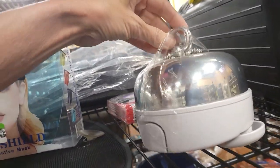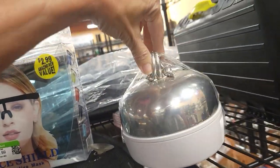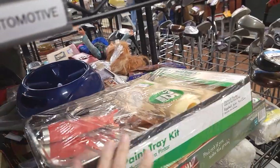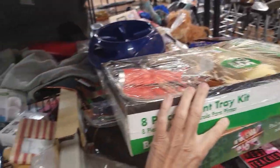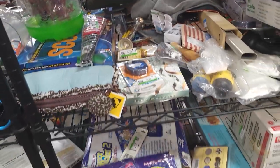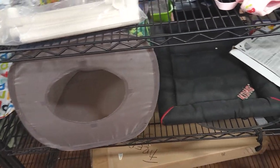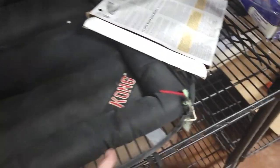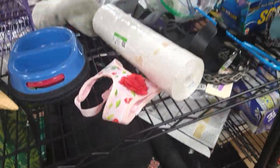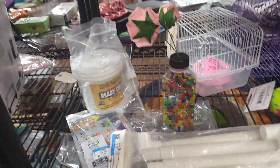What is this? I'm not even sure what this is. Got some mystery items tonight. All right, nothing exciting there. It looks like a map for inside of a crate. And somebody did not like being in that crate. You can see that.